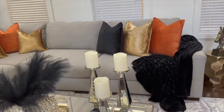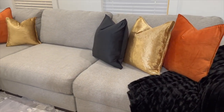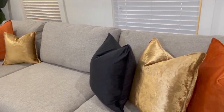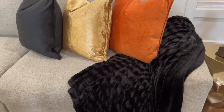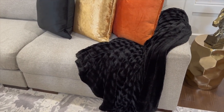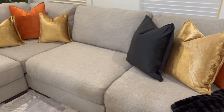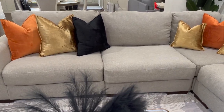Okay, moving from the table, I'm gonna take you to the sofa. And you can see, guys, that I do have traditional fall colors. Now, you guys know that I'm not a traditional fall color girl, but hey, I wanted to do something different this time. I guess I feel a little bit traditional, so here we go. For all my traditional folks, for all my traditional family members, this one is especially for you.